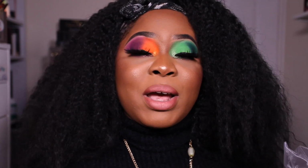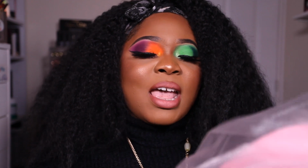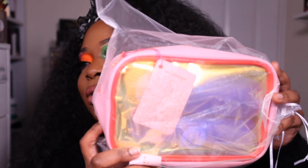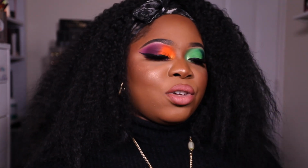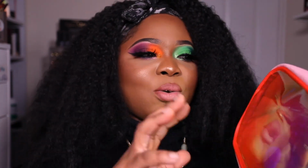So I had to buy some more stuff because honestly I'm running low and I don't want to be out before I need a replenishment. And I went onto their website and I realized that they now have a bag that you can purchase. So I purchased their bag as well. This is literally how it was packaged and sent to me in a box. So cute. Nothing like luxury. I love luxury goods. If it's done beautifully well, I'm so here for it.